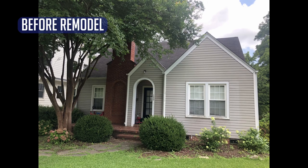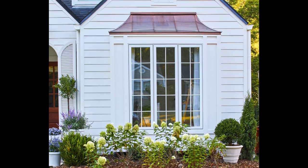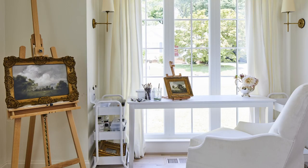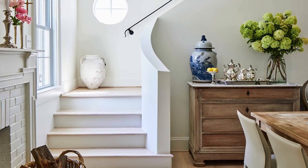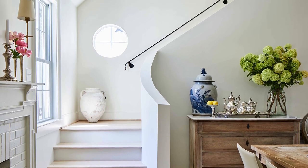This 1930s home got a complete transformation, beginning with a fresh white paint job on the exterior to add curb appeal. A large bay window with copper awning was added to the front elevation to bring more natural light into the client's art studio. Inside, the staircase was moved from the center of the home to the side of the open concept foyer, kitchen, and dining space.